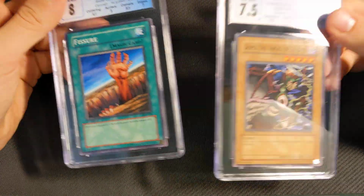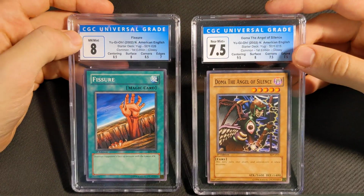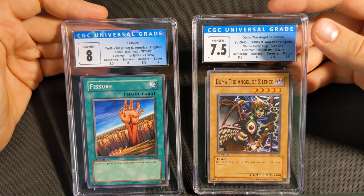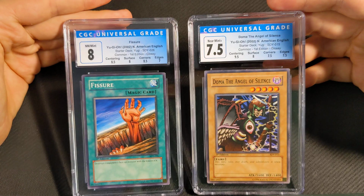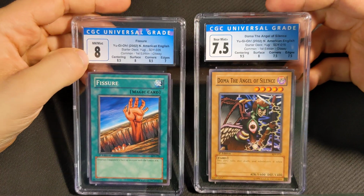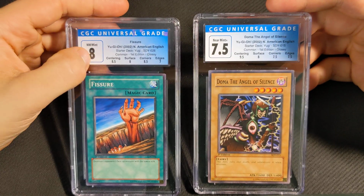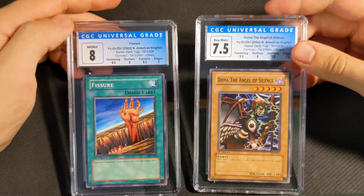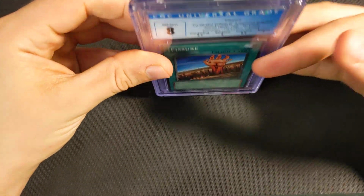So CGC doesn't actually have a pop report for Yugioh yet, but when they do, these are just going to be in there as ordinary SDY first ed commons, which I find kind of strange, to be honest. I'll probably try and reach out to them about that, because I know sometimes with other card games, they put the word sample beneath the grade in the box, kind of like how they put error there and stuff like that. And that's what I was hoping they would do with these, but they didn't. So yeah, I'll have to see if I can get something done there.